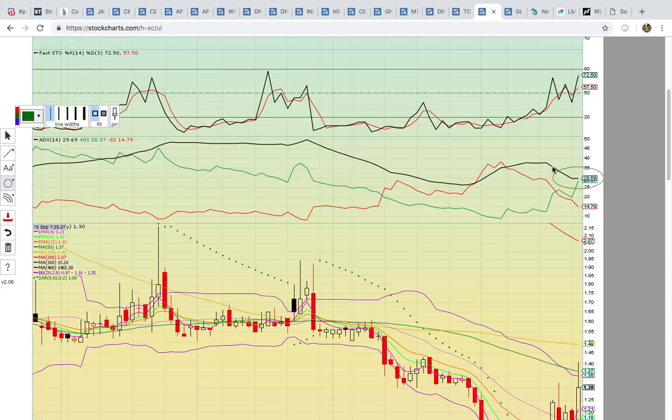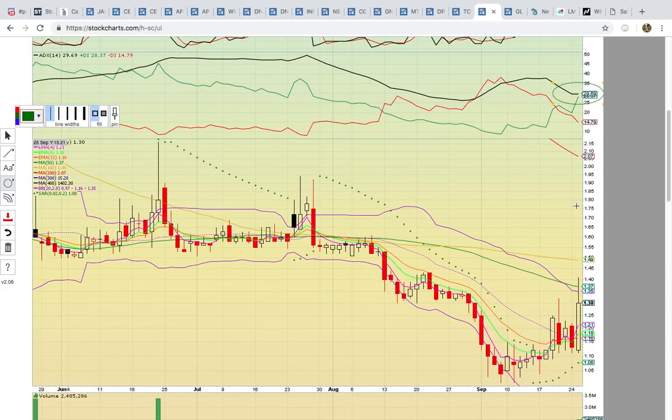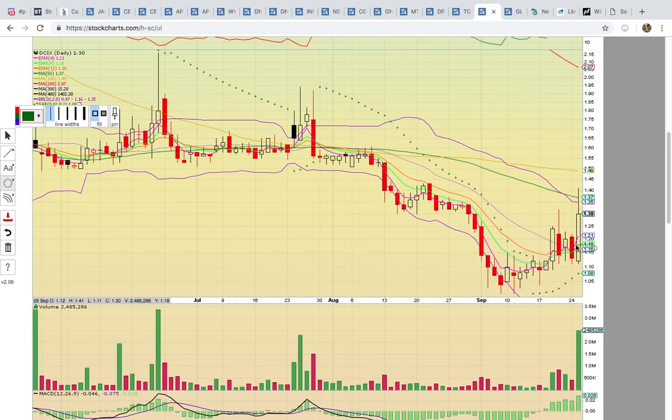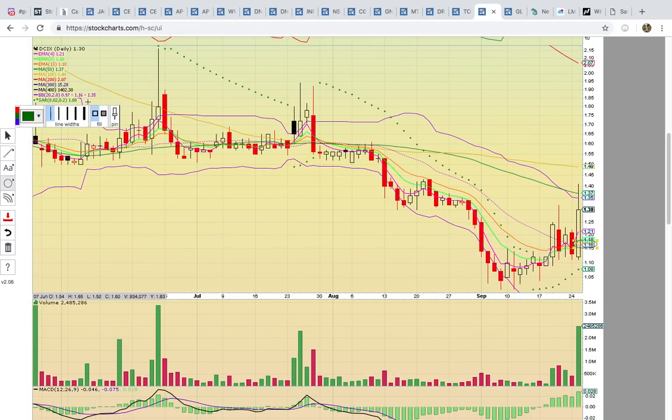Keep an eye on ADX here. If that green line crosses over the black line, that should be a signal the bulls are taking control. Right now, it's working on this middle Bollinger Band currently at 116. That's the stop loss level. It has to hold that level to keep this uptrend going. If it were to drop below, that would signal downside risk.